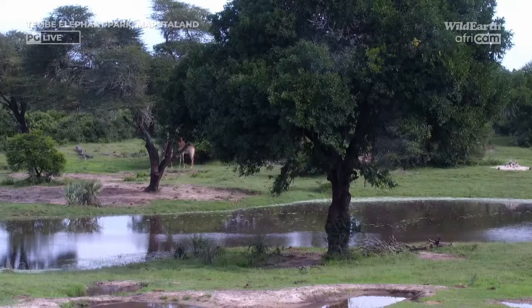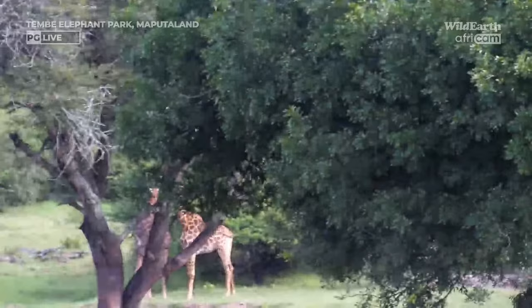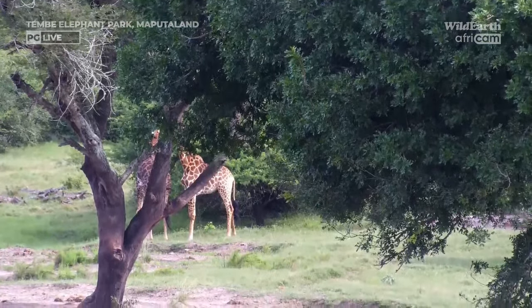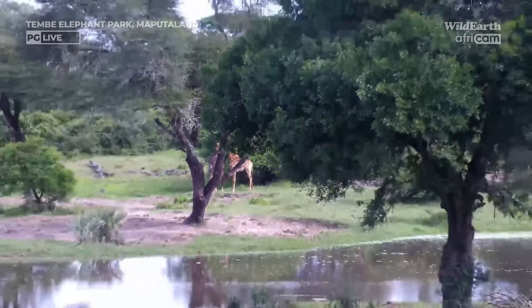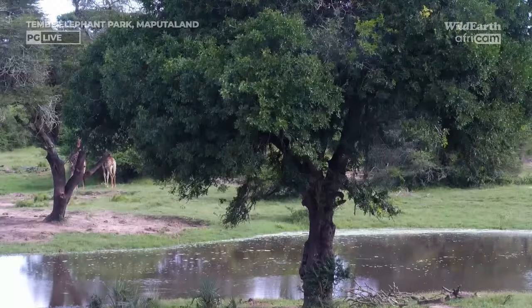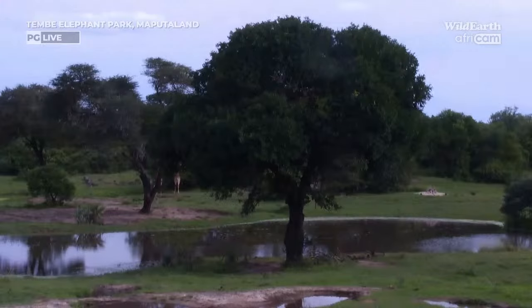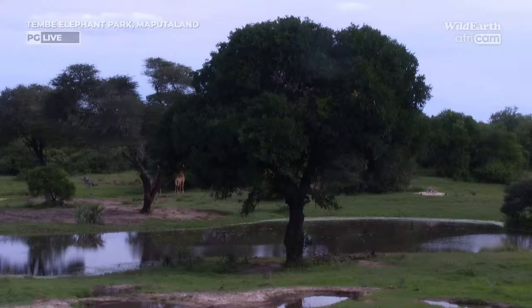Looks like at least one very large bull on the left, possibly a cow on the right. Obviously a bit obscured by the vegetation there, but with some luck as they feed, they'll move into a slightly more obliging position. Tembe is definitely one of my favorite spots here at Live at the Waterhole to have a little bit of a look around. Quite famously, there's a stunning population of very large tusked male elephants, certainly some of the biggest in Africa here. So it's always quite exciting. You never know if one of them is going to pop up.